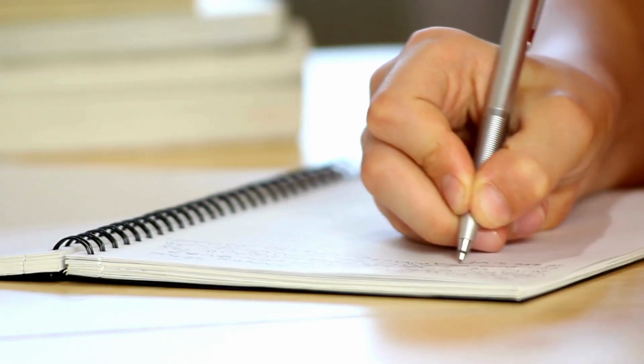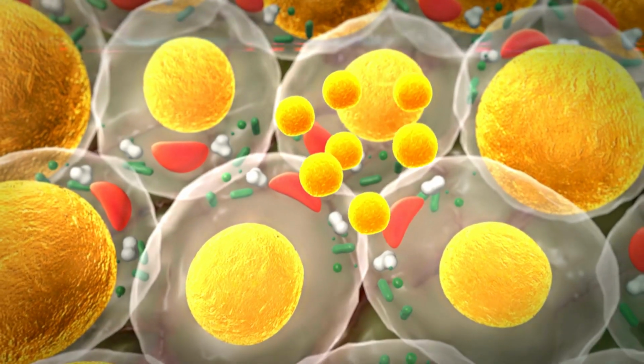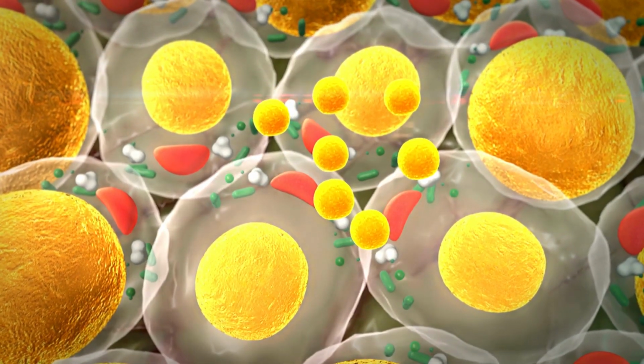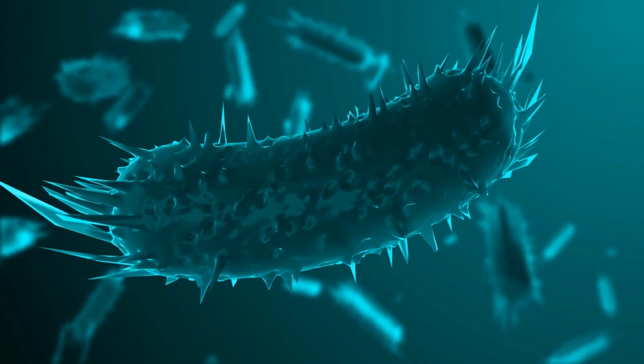A study published in the Journal of Diabetes and Metabolic Disorders found a strong link between xanthelasma and diabetes mellitus, implying that they can be a cutaneous indication of underlying insulin resistance or increased blood sugar levels.